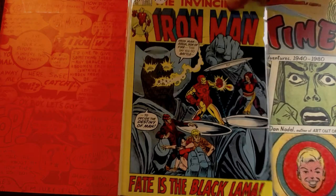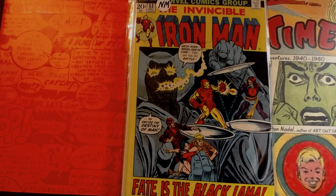Now here's a very off the beaten path one. This is Iron Man 53. I bought this almost solely because I was buying some Bronze Age comics a couple of years ago, auctioned on eBay, and this was just in such beautiful condition. There were some early Bronze Age comics, Iron Man, Daredevil, that were in really beautiful condition and really inexpensive, so I bought this. And then, as it turns out, it is the first Black Llama.